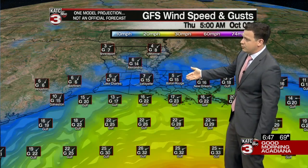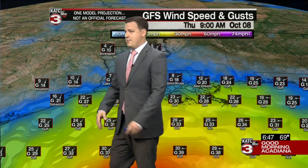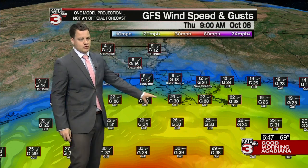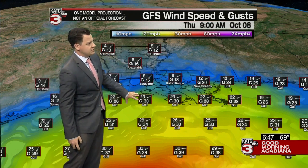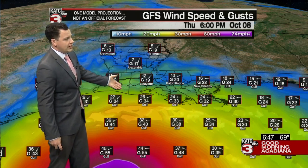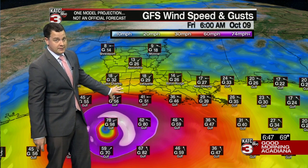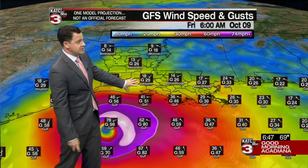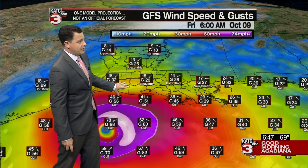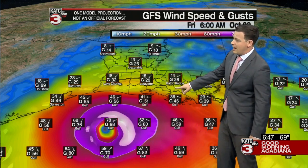Fairly breezy out there through the day today. Those winds pick up tomorrow, probably sitting up at about 10 miles an hour, gusting closer to about 15 to 20. Offshore, you're going to see those gusts peaking at about 30 to 35 through the day Thursday. Quickly deteriorating offshore as we get into Friday. This is Friday right around daybreak, an hour or so before sunrise. Gusts are already going to be sitting up at about 30 miles an hour offshore. They're already going to be picking up at about 50 miles an hour. Tropical storm force winds expected along the coastline by early Friday.